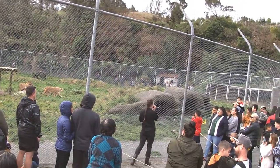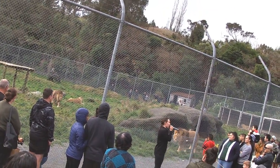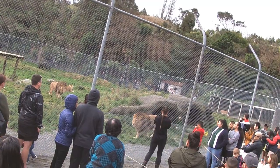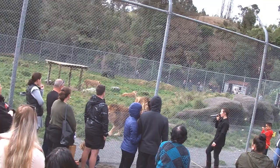To our pride of lions here today, we have 2 males and 5 females. So the baby of our pride is Xander. He's this male just walking right behind me at the moment and carrying on down to the left here.